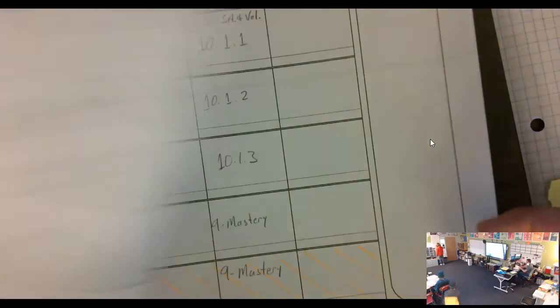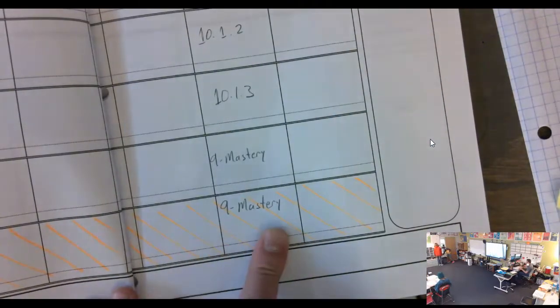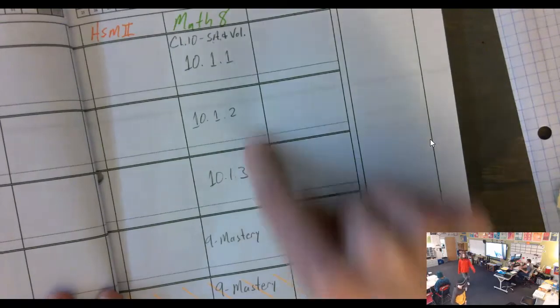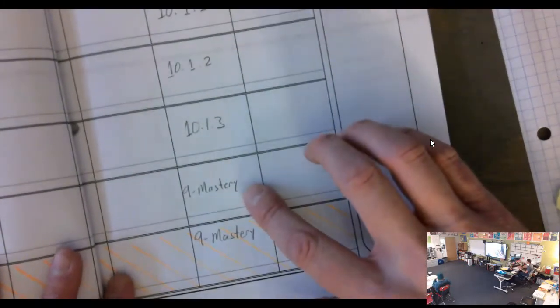Then we will jump into Chapter 10. You guys are like the only class where I've written all this stuff out. I'm gone this Friday. So we're probably going to wait to do the Chapter 9 Mastery until after we start Chapter 10. A little funky, but it makes more sense than taking a test on a Monday, right? That would be kind of weird. So I'll help you on that Thursday.